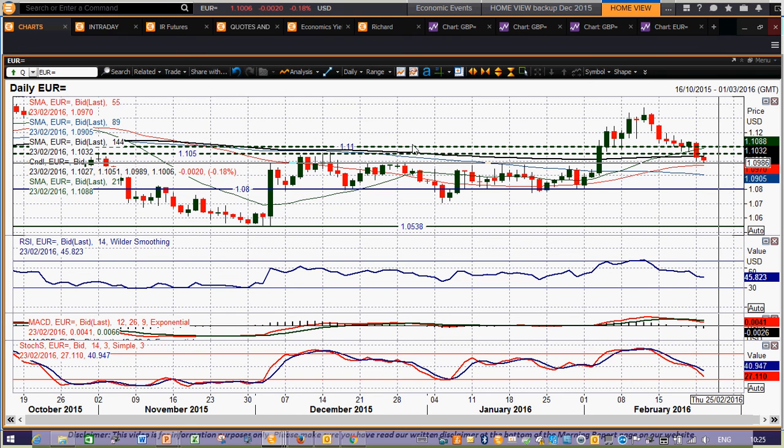So that is obviously an area of support initially, but I think if you see the euro starting to move back into that, it's probably going to start to turn into a bit of a consolidation between the 108 and 110.50 area. But it certainly looks like you're taking on more of a negative outlook near term on the euro now.